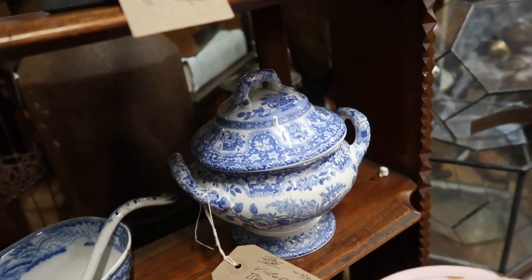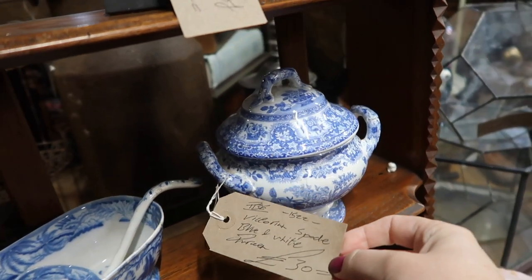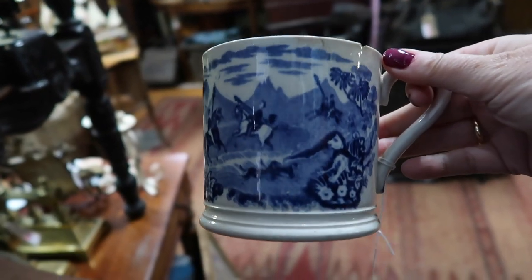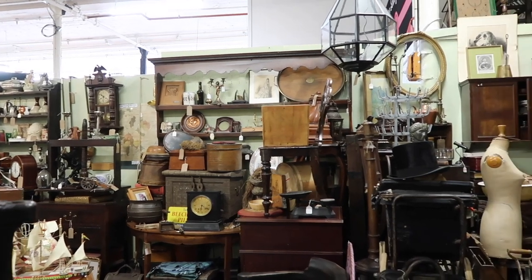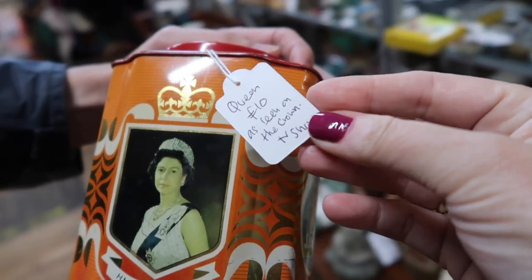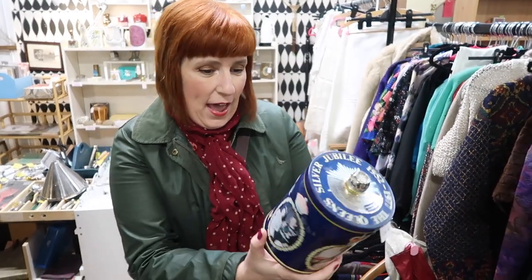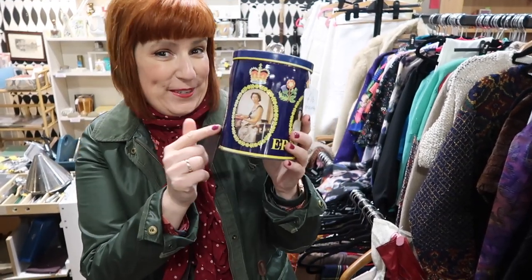Okay, this is a sport terrain and it's £30. I think we might need to get this. We found another tea caddy, and this is from the Silver Jubilee. We're going to get this one.